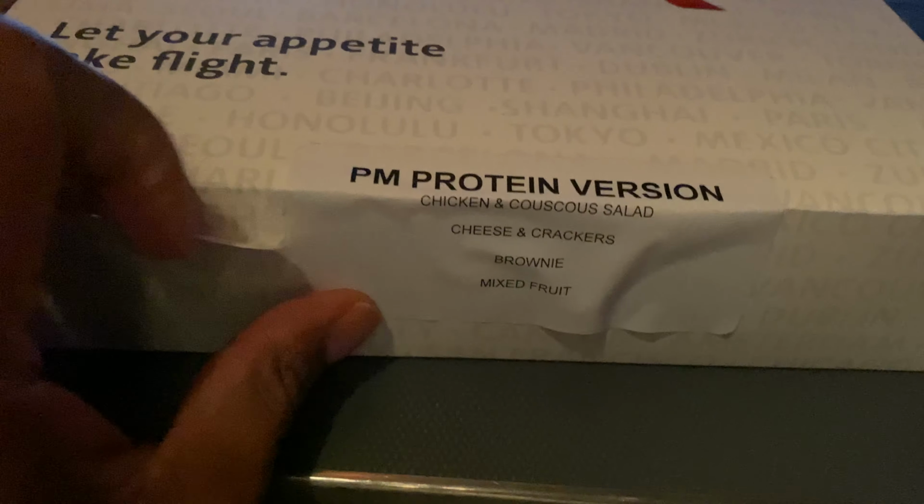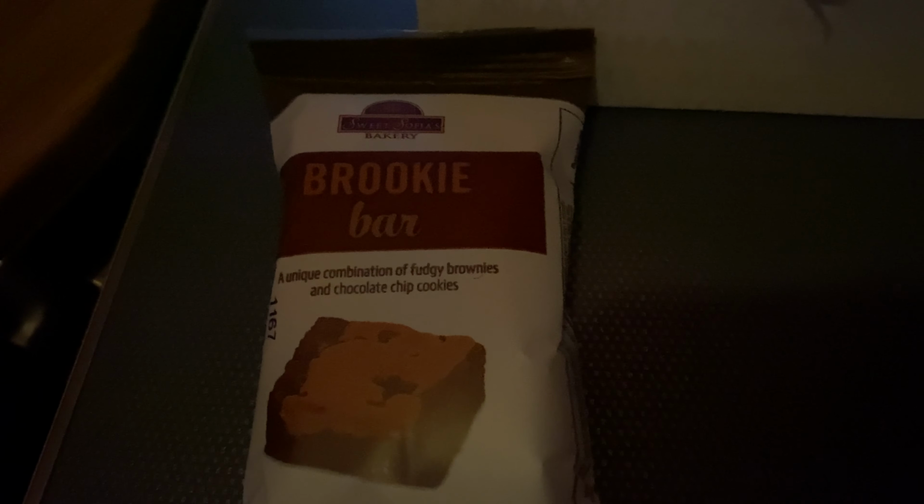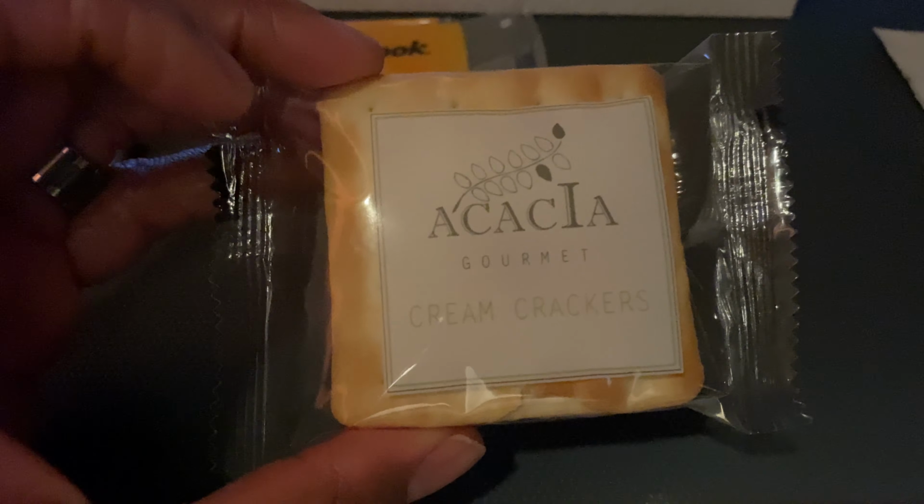As far as the meal, you have the PM protein box. So yes, you're getting boxes on this, and if you saw my review from Miami to LaGuardia, I got the everything bagel. This one was actually pretty good though. So here you get the brookie bar. Really like that. That was probably the best thing in the box. Taste wise, some Tillamook cheddar, and crackers for the cheese that go with it.